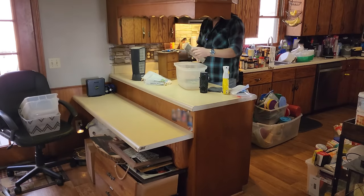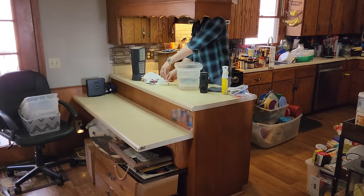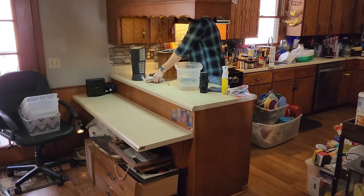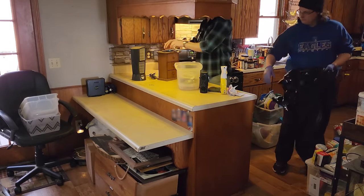Food is the biggest. Every single cabinet that has food in it is packed to the point that you can't put anything else in there. Outside of that, there's even tubs with even more food in it. Dishes and kitchen gadgets are another.